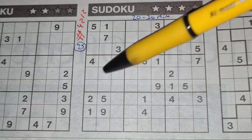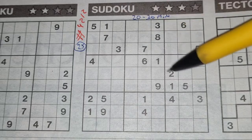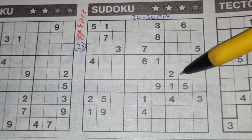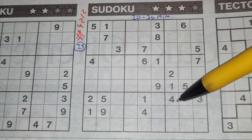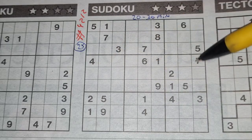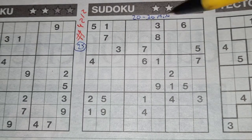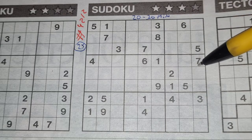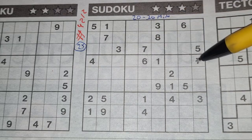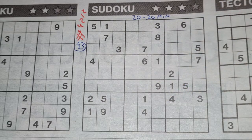Let me scan the puzzle. We have here 4 ones, 2 twos, 3 threes, 3 fours, 4 fives, 2 sixes, 3 sevens, 1 eight, and 2 nines.